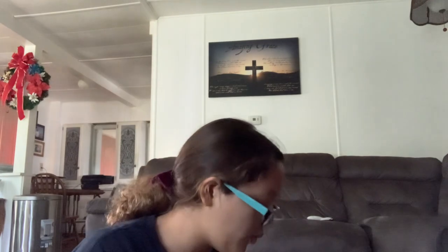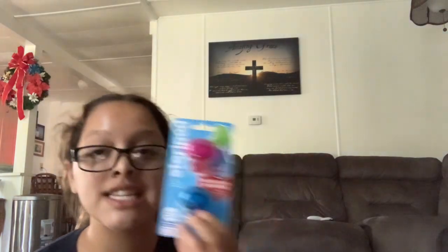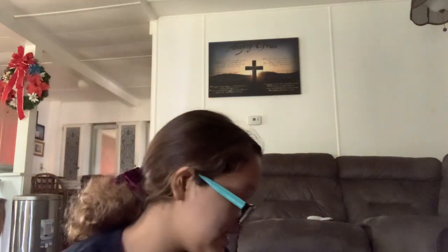We also got these guys for our toothbrushes because we got a 2-pack of deodorant, again, a value pack.